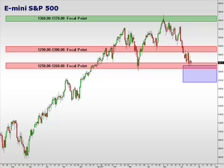It will be after that rally that will determine whether we're seeing a market correction, or whether this is going to be more of a bigger picture bear market. But at this stage, we are looking for a short-term low somewhere down in here.